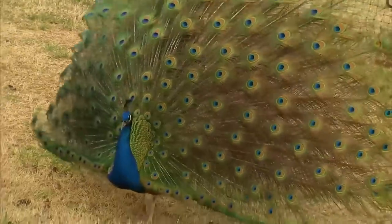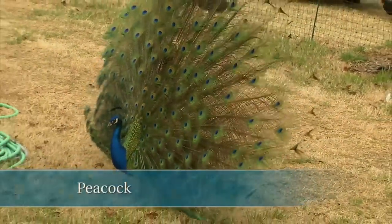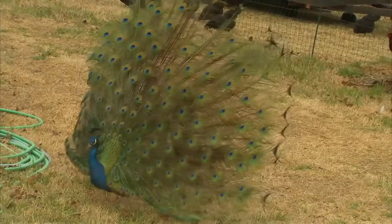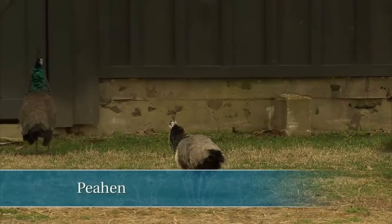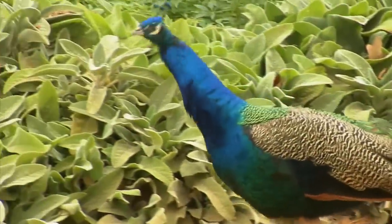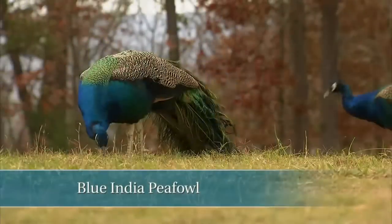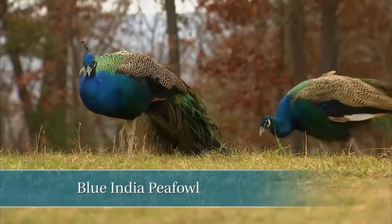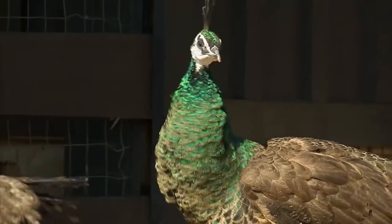The peafowl here are beautiful. We have two males, Castor and Pollux, and they're always lurking around here somewhere. I don't see them right now. We have several females, or peahens. Now, what's interesting about this bird, it is definitely majestic. It's in the pheasant family, and it's the national bird of India. That's where they come from. In fact, the variety we have here is called a blue India peafowl. The baby chicks are called pea chicks, no surprise there.